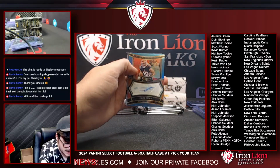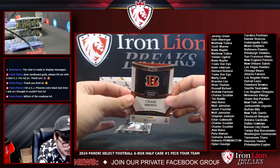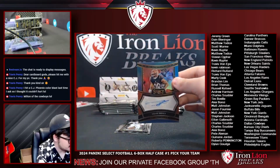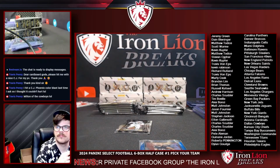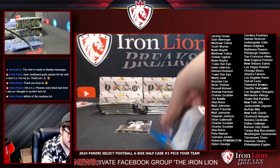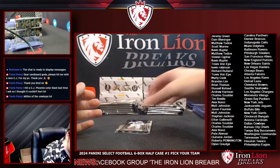And our first auto going to be Chase Brown for the Bengals. That one going to be 44 out of 49. Nice one there for Cincinnati. That one going over to Steven Jackson. There you go, Steven. Congrats on that one.